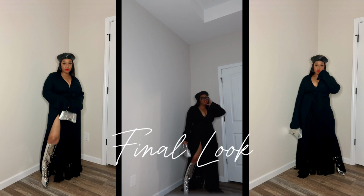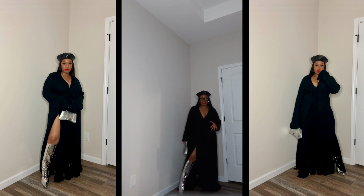Y'all, so this is the final look. So the dress, I'm pretty sure y'all seen this dress a few times. The dress is from Hanifa. I think I got it in an extra small. My boots are from Amazon. I got these in a size 7. My hat is also from Amazon. My glasses are from Louvet. These are Grace in the color Onyx. And my bag is Valentine.